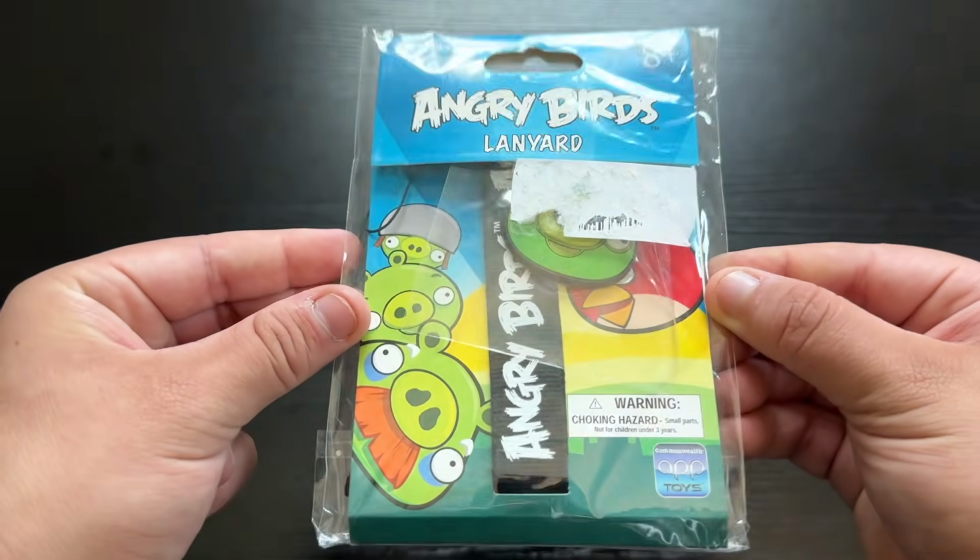Here's another Commonwealth one. It's an Angry Birds lanyard. And honestly, I would almost use this, but I don't like opening them up. And it was made in 2010. Here we have another Angry Birds lip balm. But this one's actually been opened, and I will not be using this.